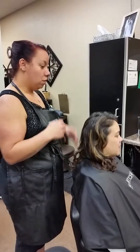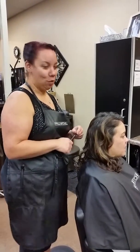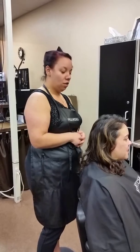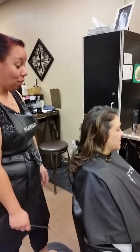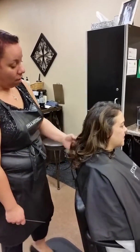Once I was done with that and it was completely cooled, I went through with my 413 sculpting brush, told you it was versatile, and I combed it, brushed it all through and shaped it into nice, smooth, luscious curls that are great for everyday wear or for going out for a night on the town.